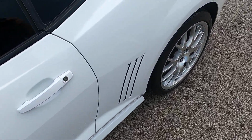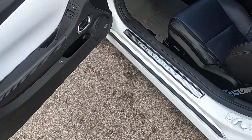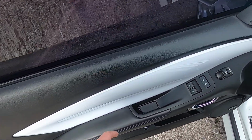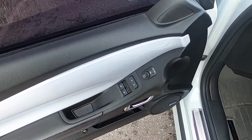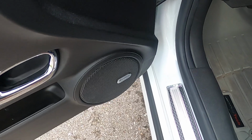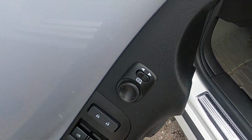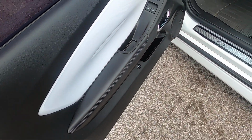Moving on to the interior here. We have black and white leather interior with black leather and kind of a white kind of plasticky trim. Still looks nice, has a very good finish to it. It doesn't look plastic. It has a very nice premium look to it. It does have the Boston premium audio, power adjustable mirrors, power locks, express up and down driver and passenger windows.